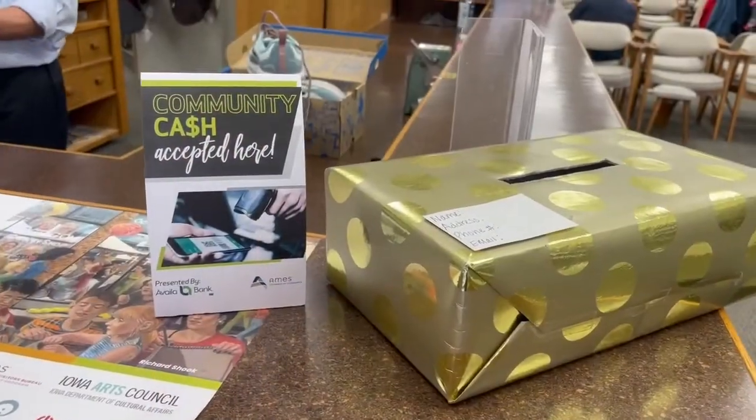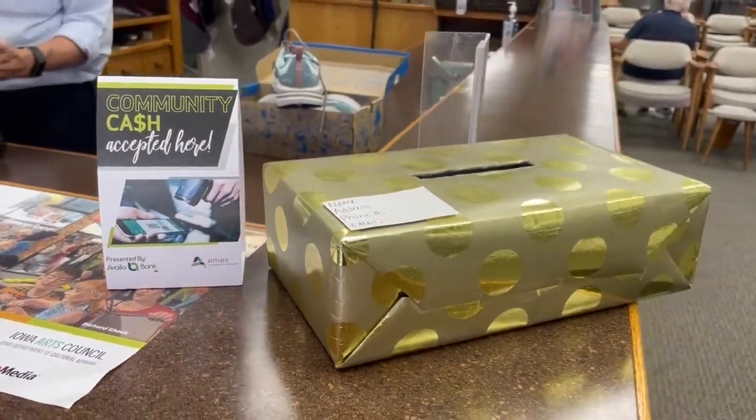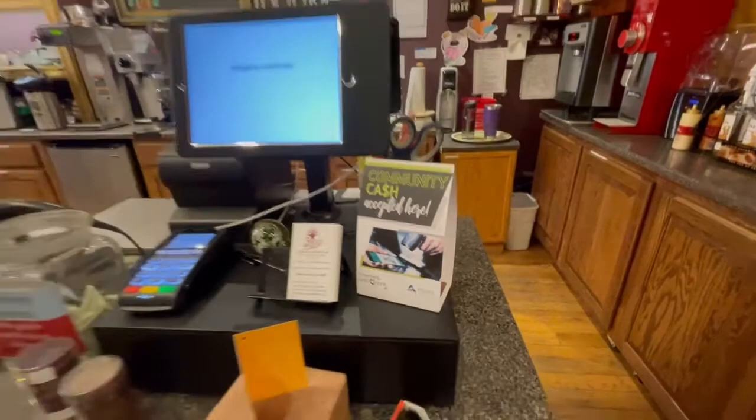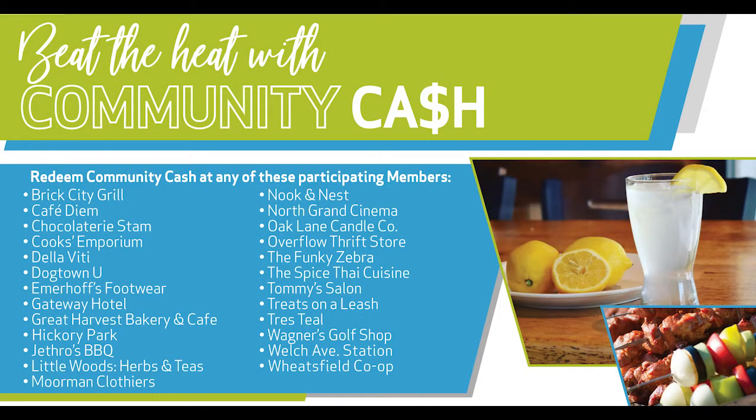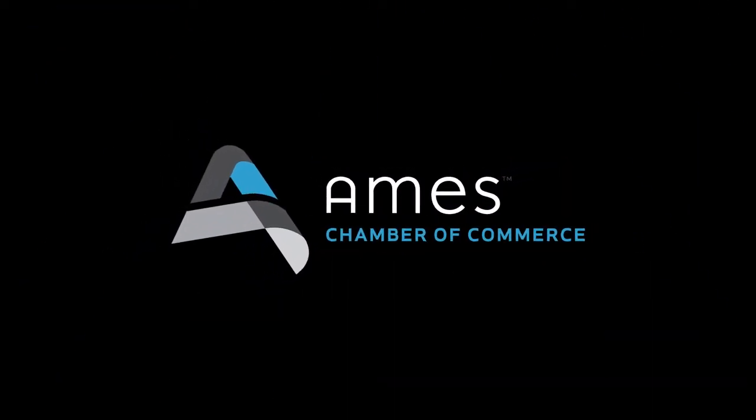When you are shopping in Ames, make sure to keep an eye out for these community cash signs located at their checkout counter. These businesses can't wait for you to come in and shop local. And remember, a community cash gift card can be used at any of these great 25 locations. For any upcoming birthdays, anniversaries, or holiday events, think about purchasing community cash and continuing to shop local in Ames.